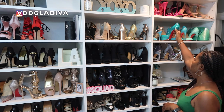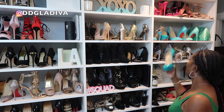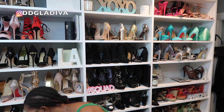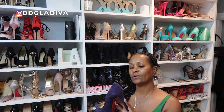I think I'm gonna get rid of these Christian Louboutins. Haven't worn these. And what else? I think I'm gonna get rid of these purple ones, even though I love them so much. They're these snakeskin detail suede.